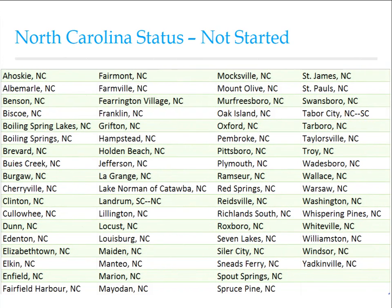And then this is the list of places that are not started yet in North Carolina. So all these we'll reach out to them with email. They'll go through that whole collection or creation process, depending on what we hear or not hear from them in terms of having park data for their municipality.